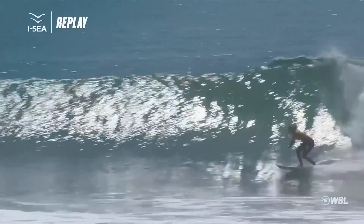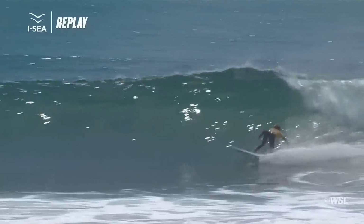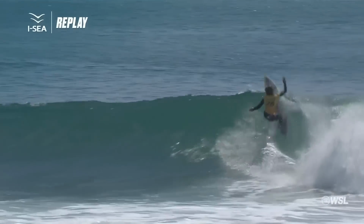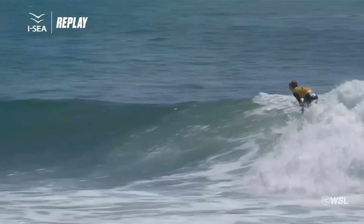Look at her. She's fired up. You can see the energy. The feeling is there. Sets up this first turn, plus a beautiful, seamless, float-like transition there. Carves into that second one. And then just, she's weightless, right? It looks effortless. It's beautiful surfing.